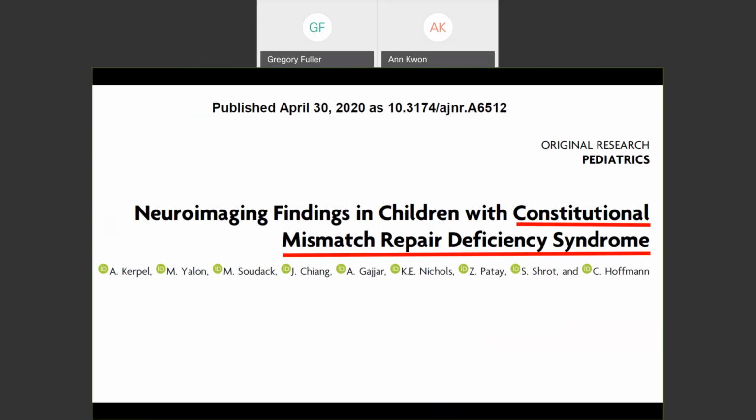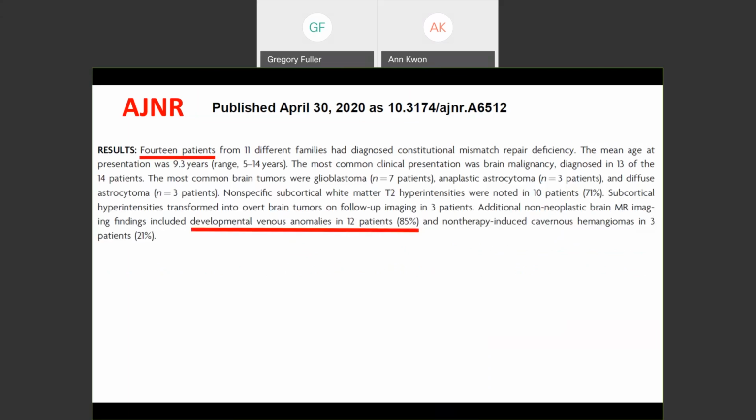Okay, this is a fun one for me. All right, here it is. Neuroimaging findings in children with constitutional mismatch repair deficiency syndrome. That is serious. All right, CMMRD is serious business. This paper was published 2 days ago in AJNR. What did they find? They found that the patients had glioblastoma and AAs, et cetera. Well, look at this. DVAs, non-neoplastic stuff they found, DVAs in 12 of the 14 patients, 85%. Isn't that fascinating? Why? I don't know.